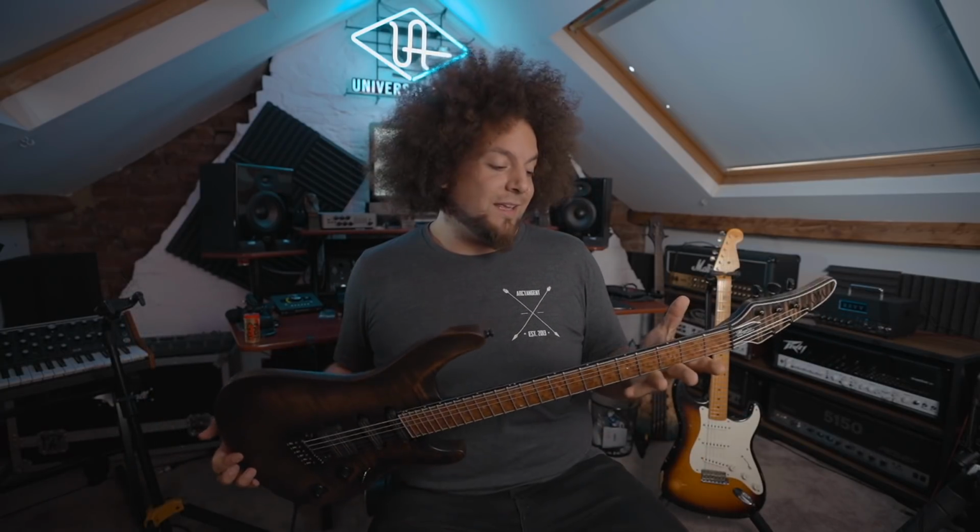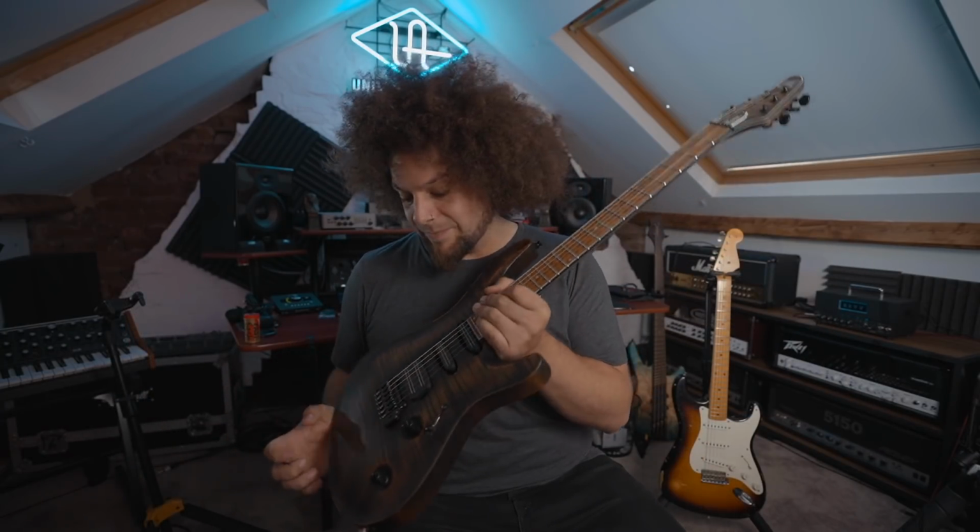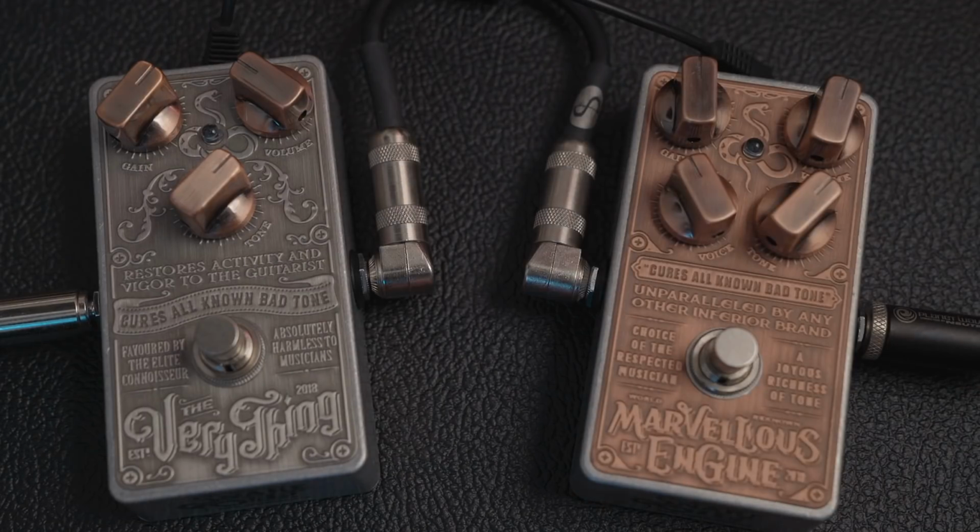Okay, now I've got the Mayones Core Classic. This was sat in the room, so I figured it's got a Bare Knuckle humbucker in it, so it's probably a good guitar to show you what this sounds like with more output coming from the guitar. This is how it sounds into the clean. So it's already driving. So let's start with the Mamillus Engine. Let's put everything back to 12.